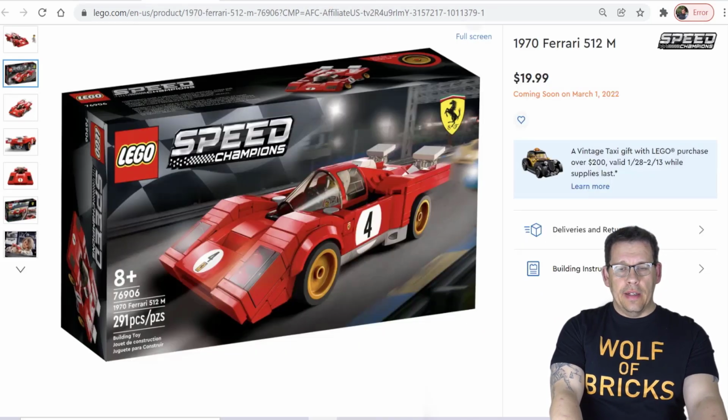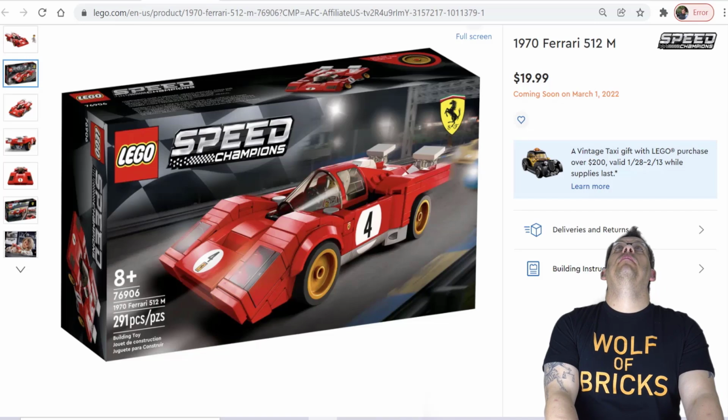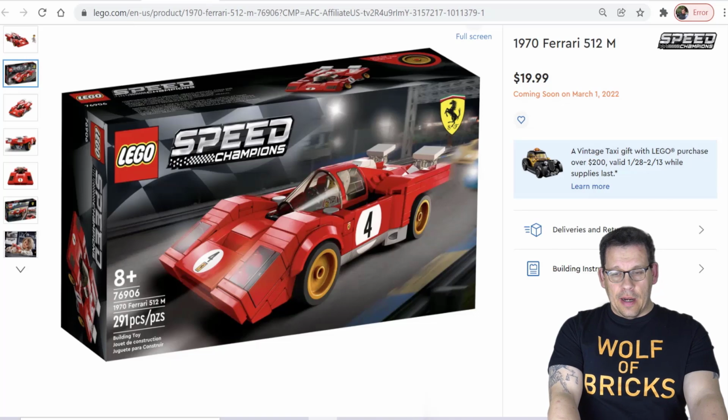Up next, we have the 1970 Ferrari 512M. This is a cool set. I'm really liking the retro to it. And I just want to comment, if you see right above my head, you see this gift with purchase right here, and that's a car as well. That's a vintage taxi. I'm not sure how this set is going to do post-retirement. You have to have $200 or more to get this gift with purchase.